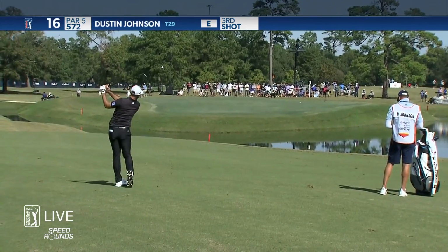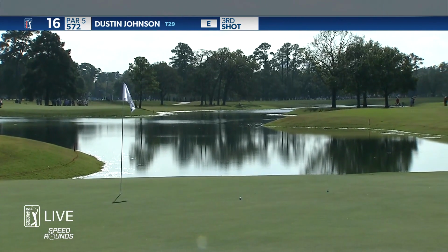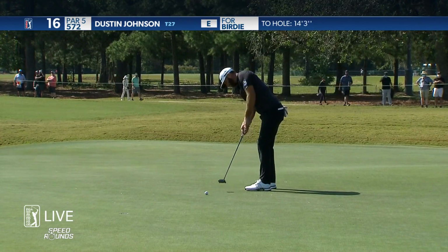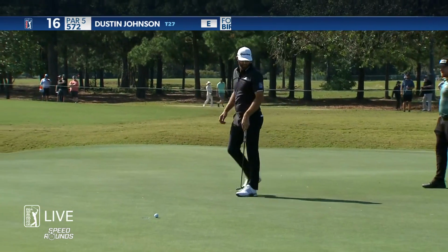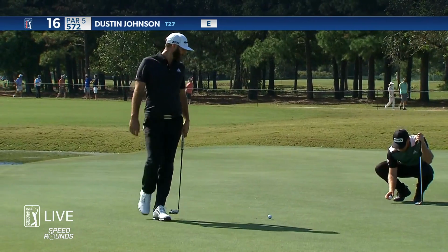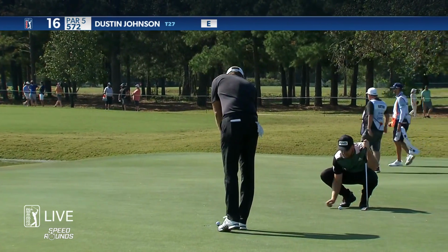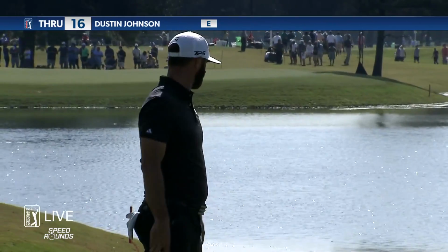Similar distance, similar angle, similar lie. Get up, ball. Similar shots. Let's go, to creep into red numbers. Appeared to be looking for that one to fall to his right-hand side. He didn't do so and left it a little malnourished. Yeah, much better day on the greens today for Dustin Johnson. Just 24 putts to this point.